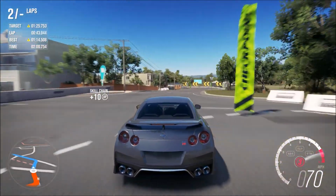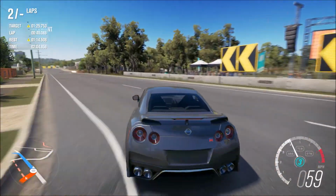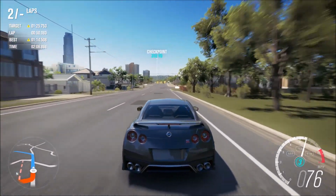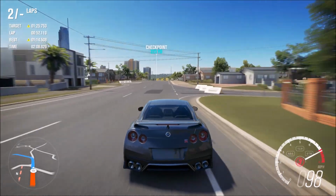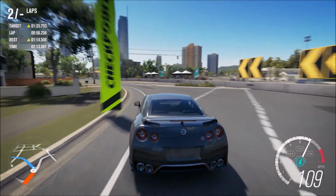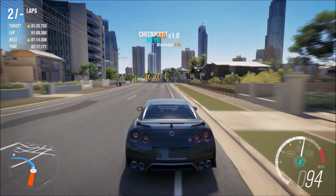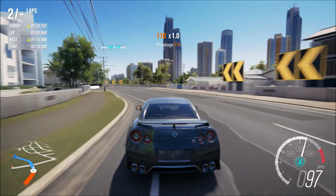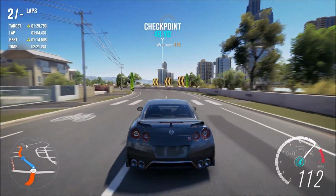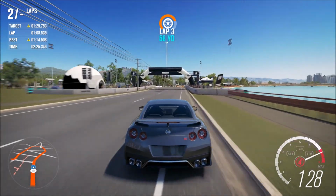Right, let's take it around this corner quick. Gains of speed. Don't brake too much, come on. Speed. I think we're doing better than we did last time. Ready. And we haven't even... Oh! It's close. Right, keep it going. Yeah, 10, I'm going to guess.